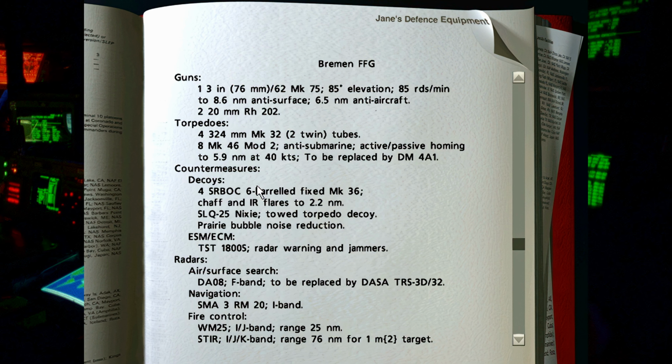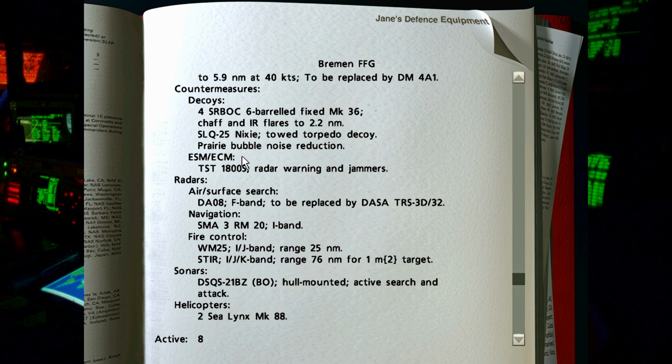The SLQ-25 Nixie towed torpedo decoy, Prairie bubble noise reduction. And for ESM ECM, they have the TST-1800S for radar warning and jammers.